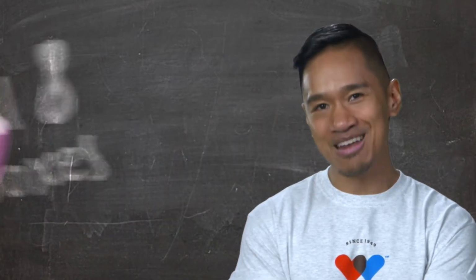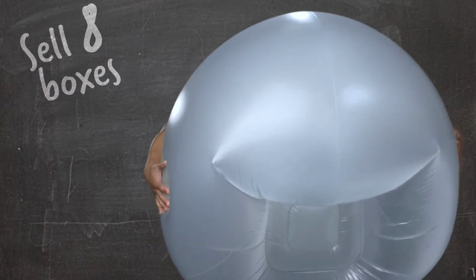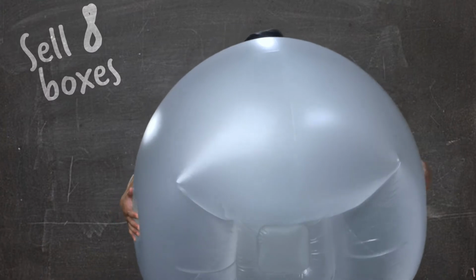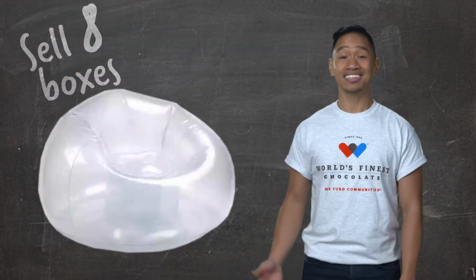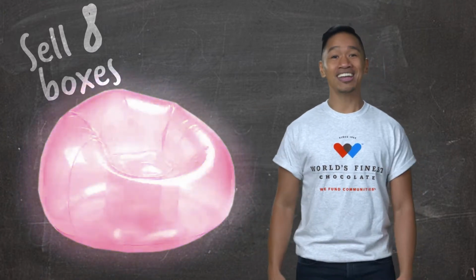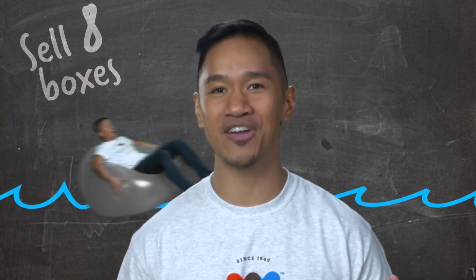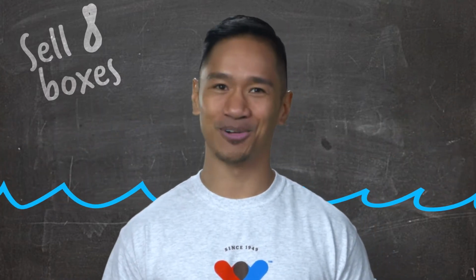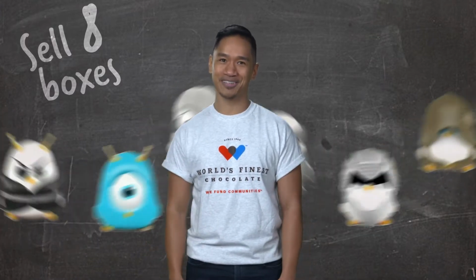If you sell 8 boxes of chocolate, you earn another prize. This is literally my favorite thing. This chair is inflatable. It's so cool. You can take it wherever you go. And that's not all. It lights up. And it has a remote control. It has over 120 light color combinations. It's waterproof and it floats in the pool. I love this thing. And it's so comfortable. And you guessed it, you will also get another Aqua Coupe.